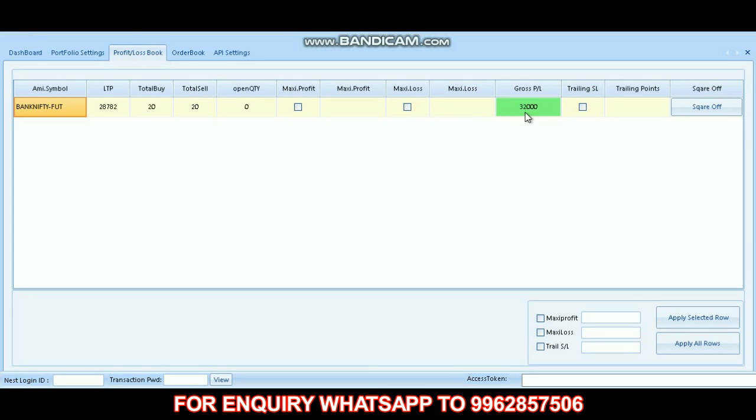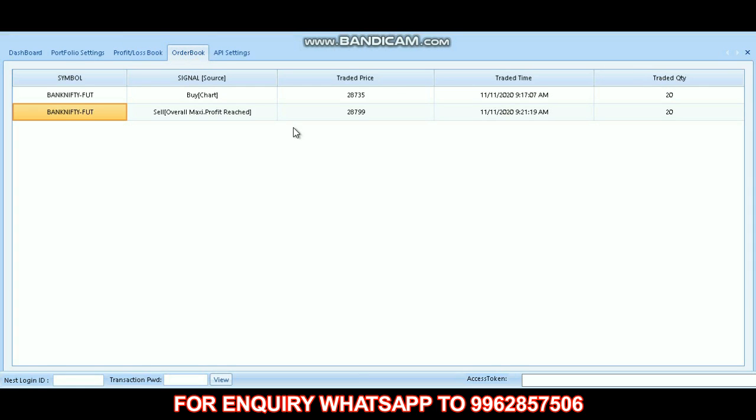So let's see today's order book. Okay. So first we bought Bank Nifty futures at 28,735 at 9:17 with 20 lots, and squared off at 28,799 at 9:21 with 20 lots. So we have completed our trade within 5 minutes. So within 5 minutes we made 32,000 profit.